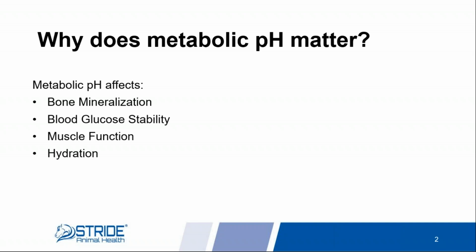I know there's been at least one case documented of a mare suffering from milk fever. But the principle is the same. You adjust the metabolic pH, you can adjust whether the minerals are being deposited into the bone or drawn out of the bone. Most of the time with horses, we want those minerals deposited into the bone, so we're going to adjust our metabolic pH in a manner that facilitates that.